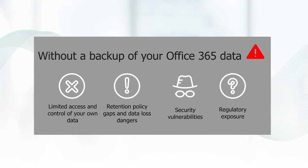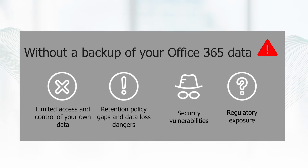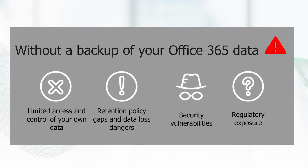What are the risks of not backing up Microsoft Office 365 data? The risks are quite serious. You have limited access and control of your own data. You can suffer from retention policy gaps and data loss dangers. You also have potential for security vulnerabilities as well as regulatory exposure. It means that if I use Veeam Backup Office 365, I minimize those risks? Exactly. That's great. That was really informative.